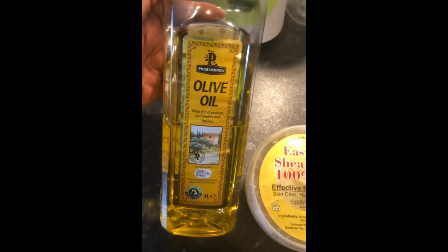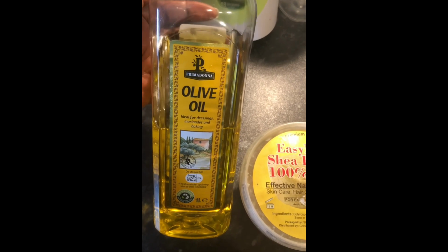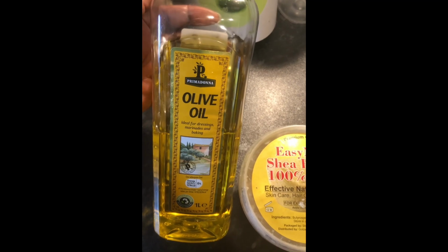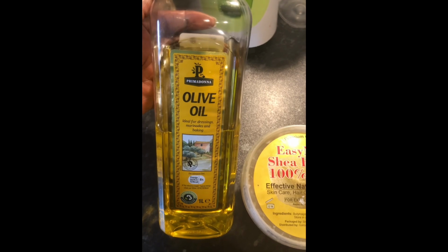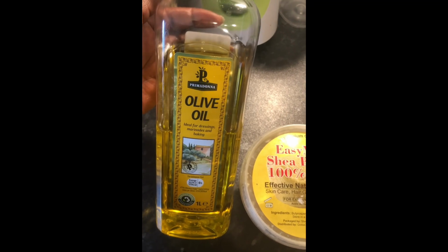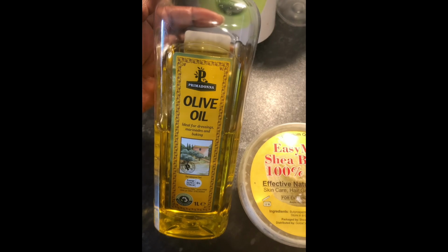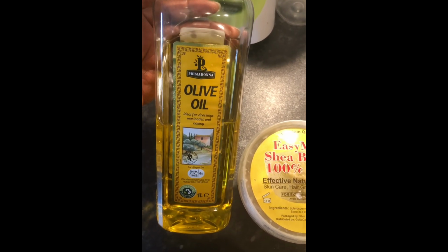Our next ingredient is olive oil, which is really good at softening and conditioning the hair, and it also helps to keep the scalp supple and healthy. And as we know, healthy hair grows out of a healthy scalp. Olive oil is also good at lubricating the hair strands, and therefore it can help to prevent knots and tangles. And olive oil also has nutrients in it, so it can help to penetrate the hair follicles and nourish the hair follicles.